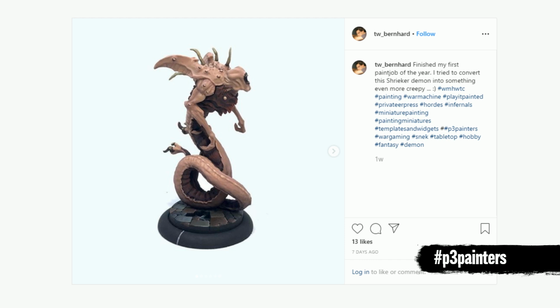This base is sweet. It's a good looking base. I love all the multi-toned flagstones. Really good. I like that weird flesh color too. I like it fleshy with that demon brown under. Yeah, this is sweet. Very nice. I want to see a whole Infernal Army.